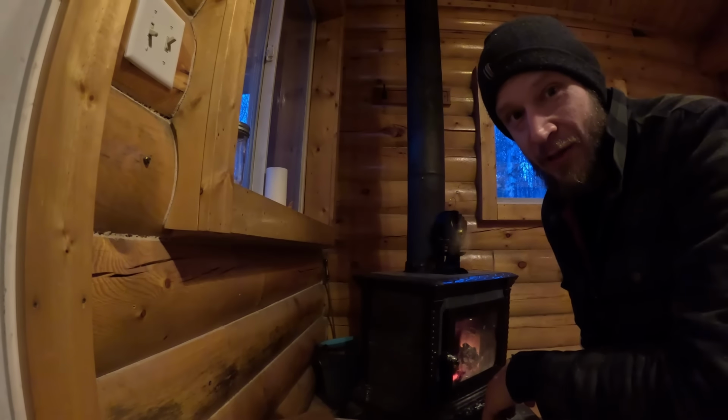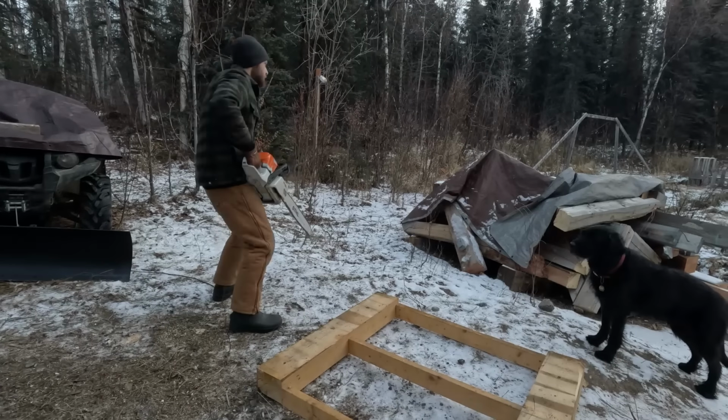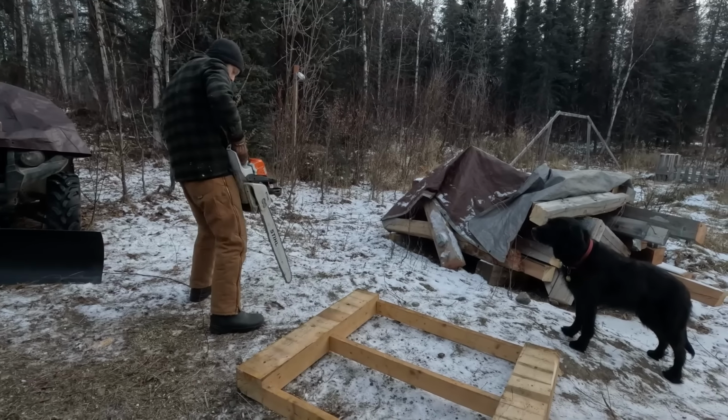Okay, so we're gonna throw together a quick wood box to try to clean up around the wood stove. Cold.